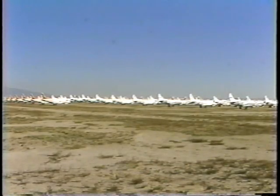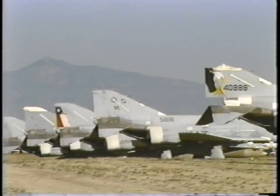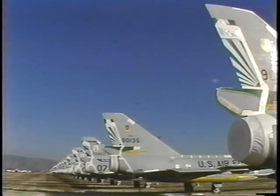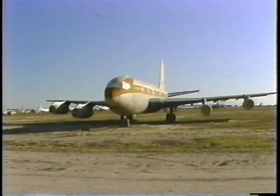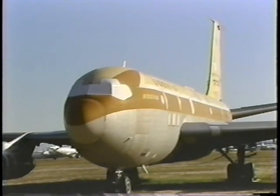But along with the success story of AMARC, there is also the history that comes through here. Out on the desert, you can find everything from F-105s to F-4s to seemingly endless rows of F-106s. And even the first Boeing 707. Aviation heritage is important, and public tours are regularly given. We have about 40,000 people that travel through here in a year's time frame.